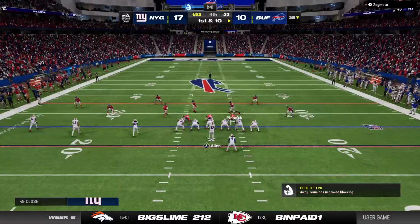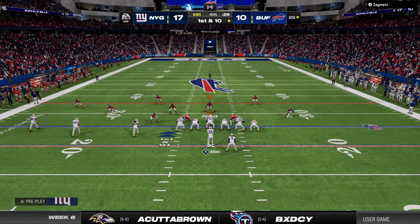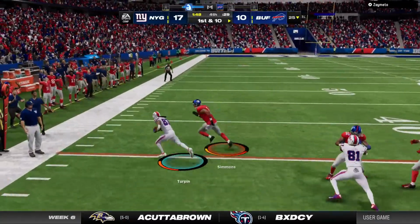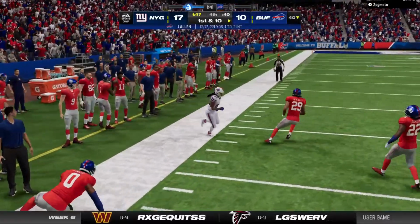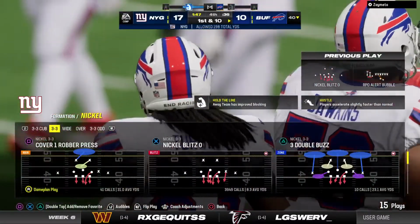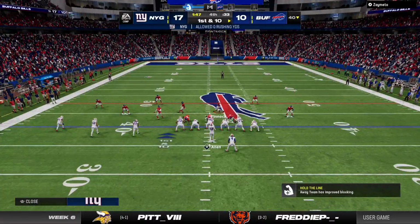They'll come up 1st and 10 here. Here's a quick throw left side to start things out. And he's going to get out of bounds with the 1st down. So that's going to double their pleasure for sure. They get the 1st and save a timeout.